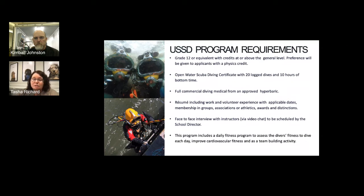We also ask for a resume that includes your work and volunteer experience with applicable dates, the membership to groups that you might have. So it might just be some community work that you've done, perhaps some associations or some athletics that you've done, anything that can help us understand who you are and what you're looking for in your career.